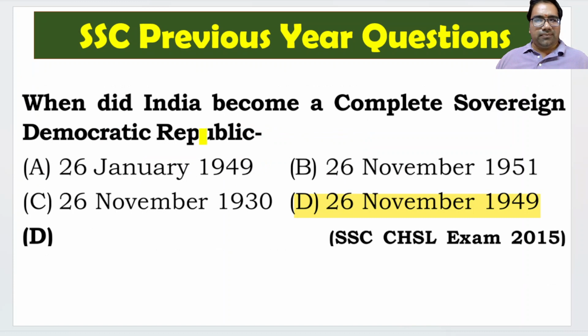Okay, next. When did India become a complete sovereign democratic republic? This was on 26 November 1949. That is the day when all the members of the Constitutional Assembly agreed and signed the constitution written by the drafting committee. Drafting committee took 2 years and then finally wrote it, and then all the 390 plus members actually signed the document that is going forward.